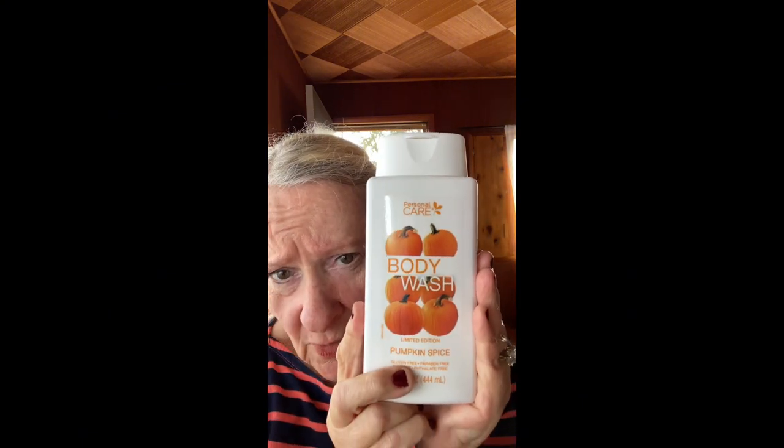I bought this before, the pumpkin spice body wash. I'm on the lookout for the new flavor. I like this. Some other gal mentioned it. It's about the spiciness, maybe not so much about the pumpkin. But I think I'm gonna like it. I'm afraid, I don't wanna put it in my nose again, or anywhere close. Yeah, that's nice. I like it. I like these body washes. Very, very nice.